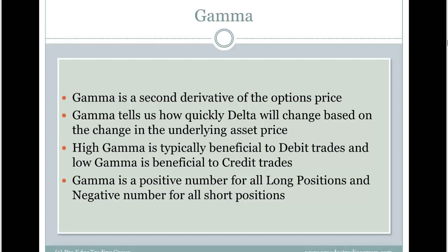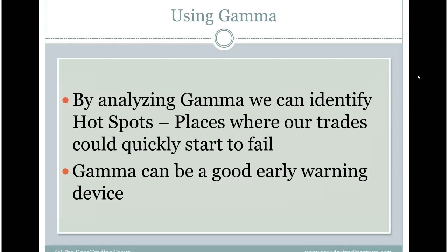It's a useful tool, but we'll probably have to set up some examples and really dig into it to see how it all works even better. And the other thing is Gamut can be a good early warning device. It tells you a little bit early when the dangerous areas of the trade are coming up. If you're familiar with iron condors, you know that when you get close to those short strikes, the trade can start going against you very quickly at that point. So, like you said, early warning.